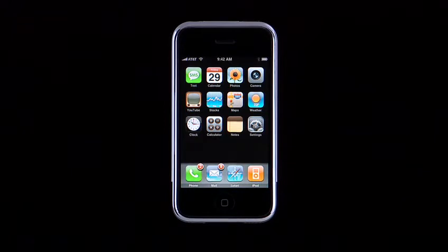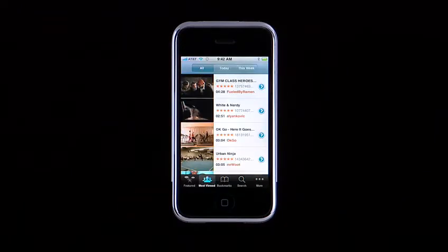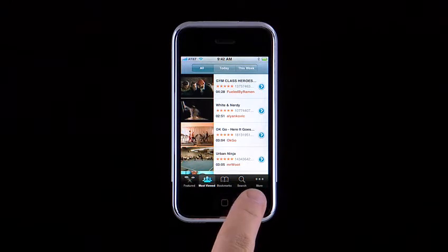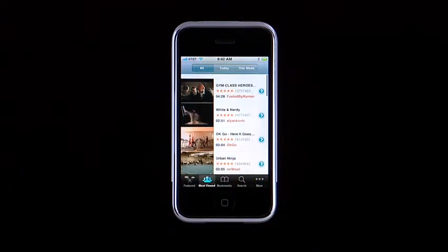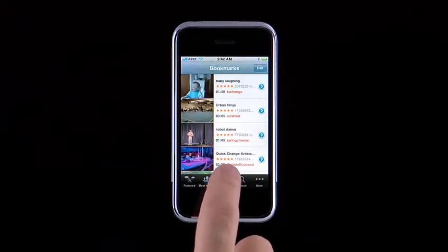YouTube has some of the most popular and original content on the web, and you can wirelessly stream it straight to the iPhone. To start exploring, tap the YouTube button. Along the bottom are 5 buttons to get easy access to featured videos, the most viewed, your personal bookmarks, a search tool, and more. Within most viewed, you can quickly scroll through the most popular videos today, this week, or of all time. If you have your own set of favorite videos, you can keep track of them with bookmarks.